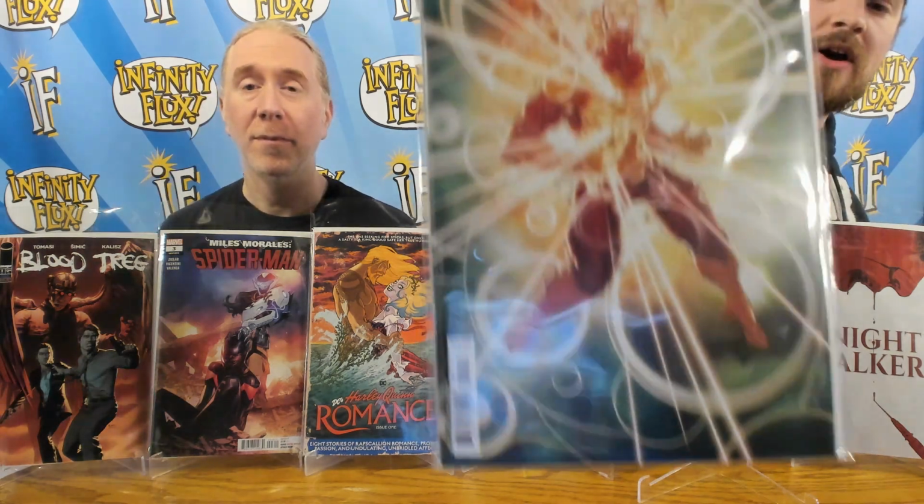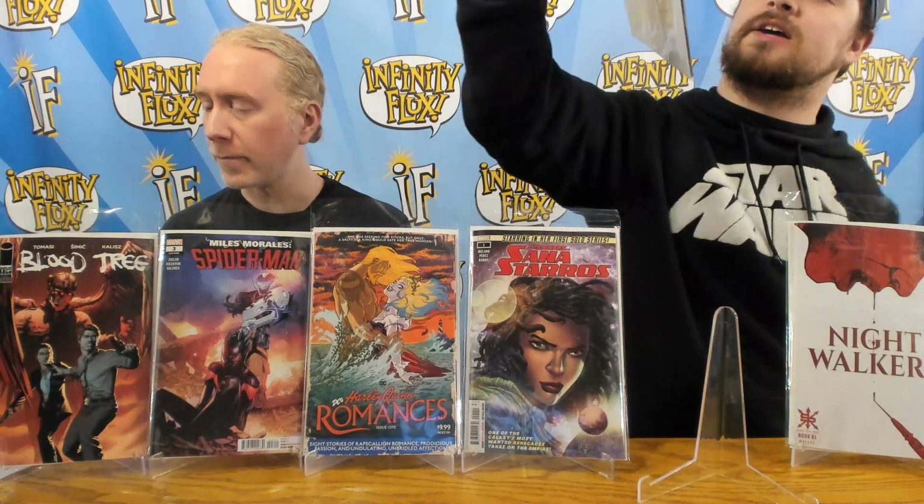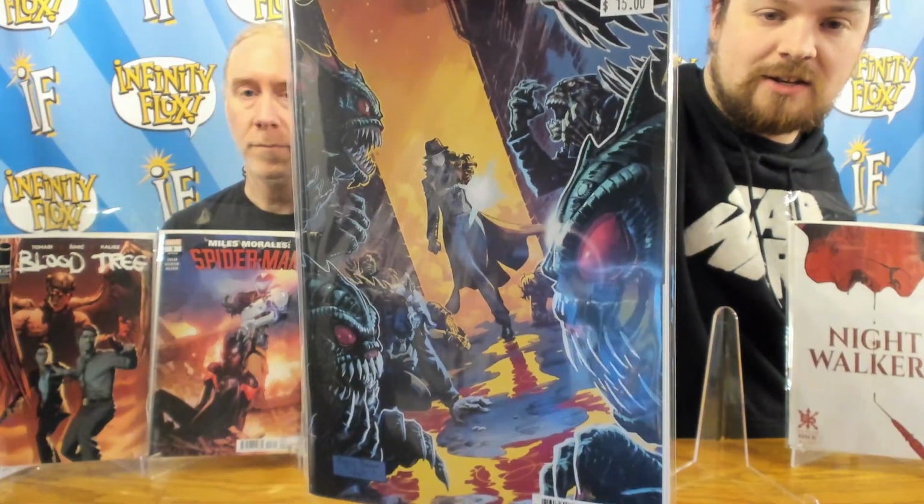Then we have this Sarmento Firestorm variant, and lastly we have this 1 in 25 Brown variant with Renee Montoya. We're selling for $15.